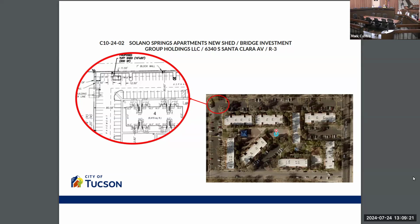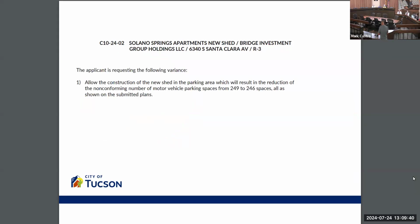What's triggering the variance is that they're reducing the already non-conforming number of parking spaces. Next slide, please. Oh, I'm sorry, it's actually 249 to 246. So the actual variance request is to allow the construction of the new shed in the parking area that will result in a reduction of the non-conforming number of parking spaces from 249 to 246 spaces.